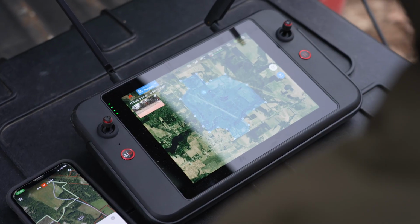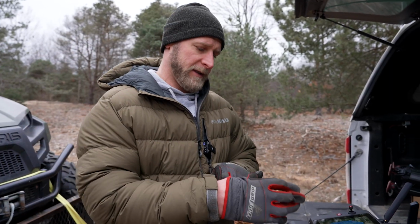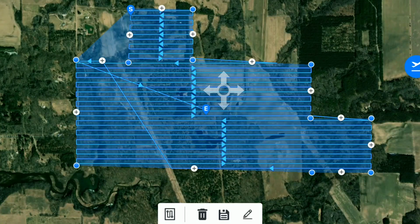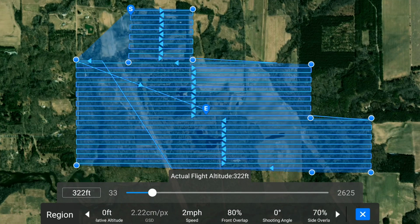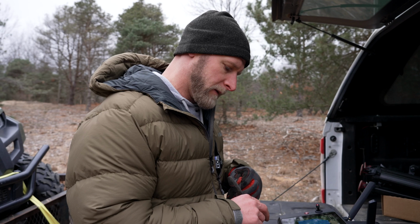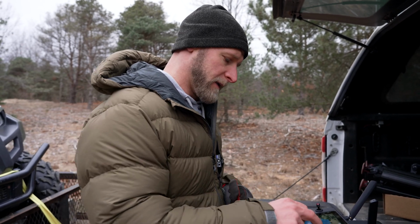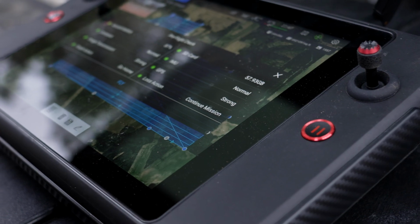Just got the flight route created on the controller, and now this is the best part. All I simply have to do is set the altitude, the speed of the drone, the amount of overlap that I have on the pictures to be able to stitch them together accurately, and that is it. Next thing is I simply close out of that, say begin route, there goes the drone.